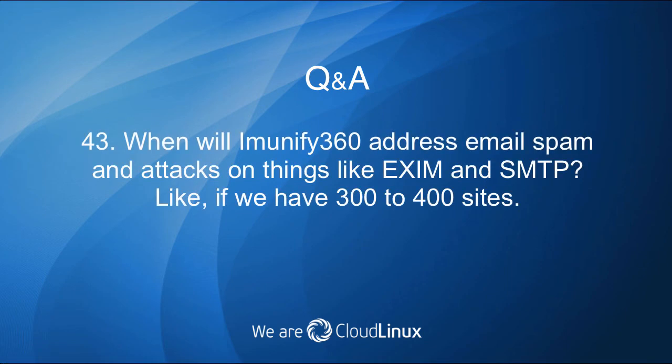What about email? When will Imunify360 address email spam and attacks on things like Exim and SMTP? We actually already prevent attacks on Exim and SMTP. We detect brute force attacks. That's pretty much the only attacks we see. We don't do spam yet. We are planning to do spam, but it's not on our to-do list right now.